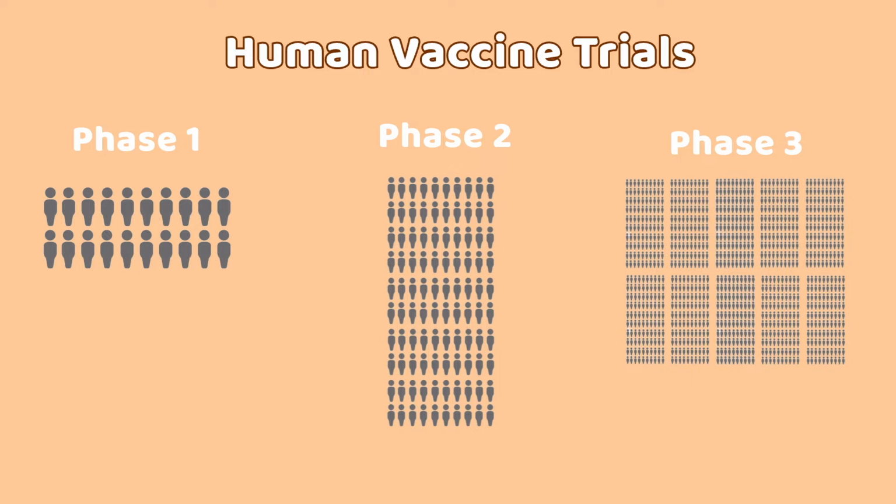At this point, they already know that the vaccine will provoke an immune response. But scientists want to test if this immune response is enough to prevent illness. Thorough testing can take a long time, and very few vaccines will even make it through all 3 phases. But let's say a vaccine does pass phase 3.